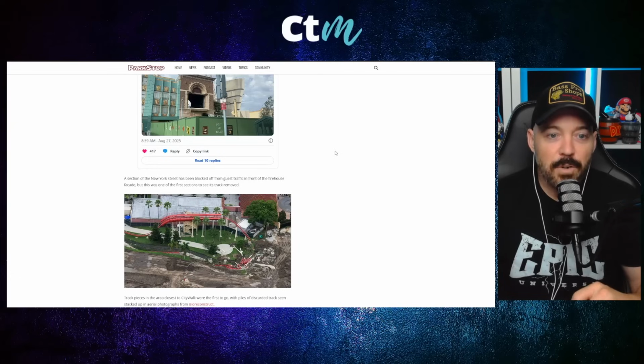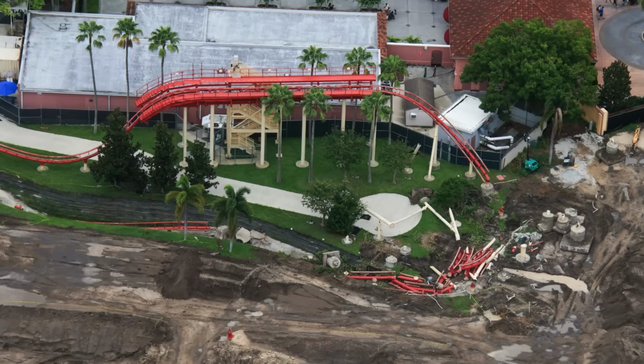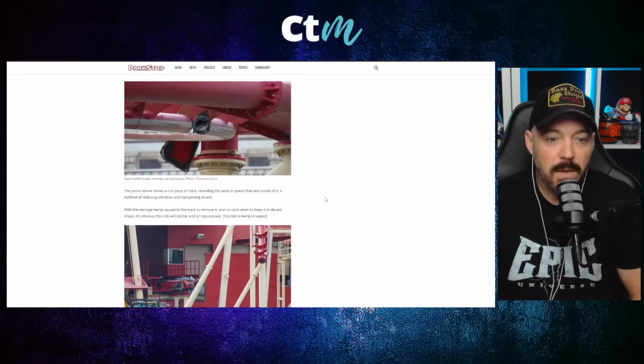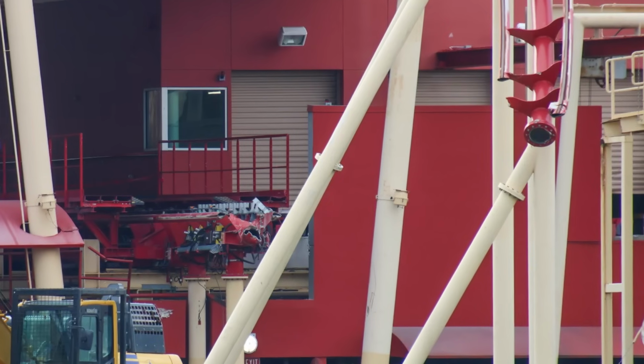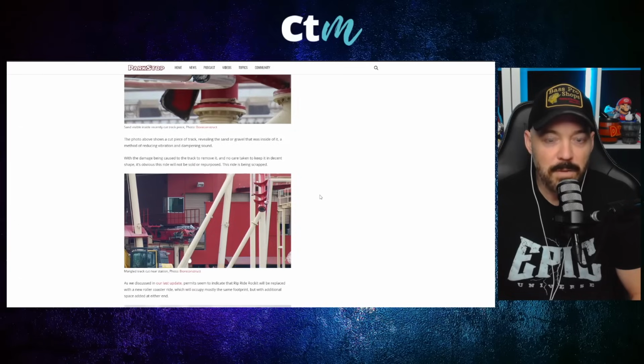So the section of the New York street in front of the firehouse facade has been blocked off from guest traffic, but this was one of the first sections to see its track removed. With the damage being caused to the track to remove it and no care taken to keep it in decent shape, it's obvious this ride will not be sold or repurposed, as this ride is being scrapped.